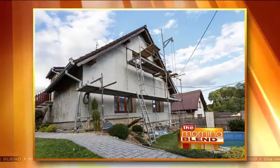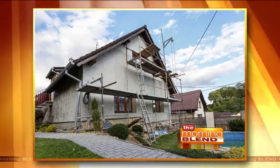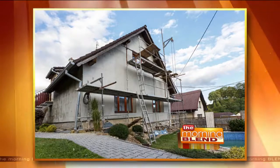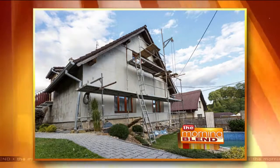Whoa, that's a fixer-upper. That's a good example. If your dream home is something like this, a fixer-upper may be perfect for you. You see all the possibilities. But if that idea appeals to you, you gotta do your homework first, because older homes are full of charm and character, but they can be very costly if you're not careful.